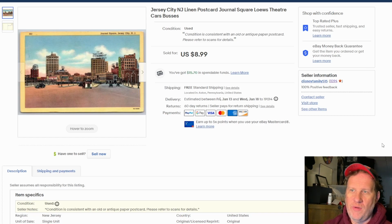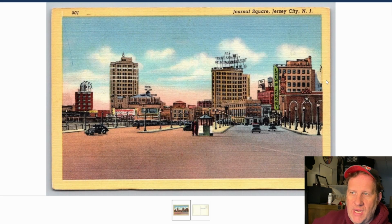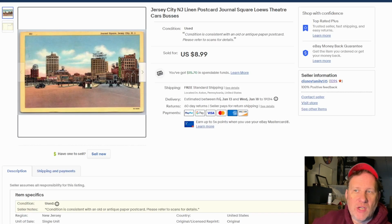All right, next up is this image. It's a linen card from the 40s. It's from New Jersey, in Jersey City, the Journal Square Station. It is currently a PATH station, if anybody knows that area. I used to take this train all the time into Manhattan from Jersey City. Let's blow this one up here. You can see there's a Loew's Theater in the background, which I highlighted right there, the old cars. This one sold $9 with free shipping.